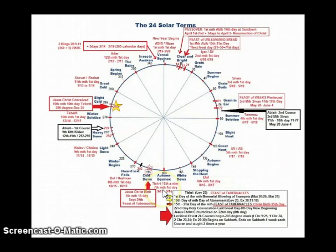Tishri is here, 7. And then we have our Lord's birth date, the day he was born on, the 15th day of Tishri. And then it goes on around to Tabith and what have you. But that cornerstone, it's right here. I couldn't tie it in with anything right here. I knew it was in this area, but I couldn't figure out why it was just there.